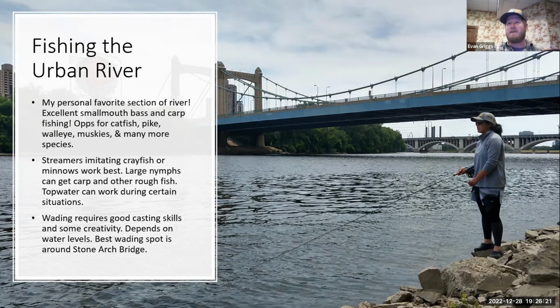Yeah, wading can be a little sketchy, though. Just be mindful of how far you're going away from the shore, how deep you're going, and water levels as well, because it's all channelized and straight. The current can get going pretty quick through there in high flows.